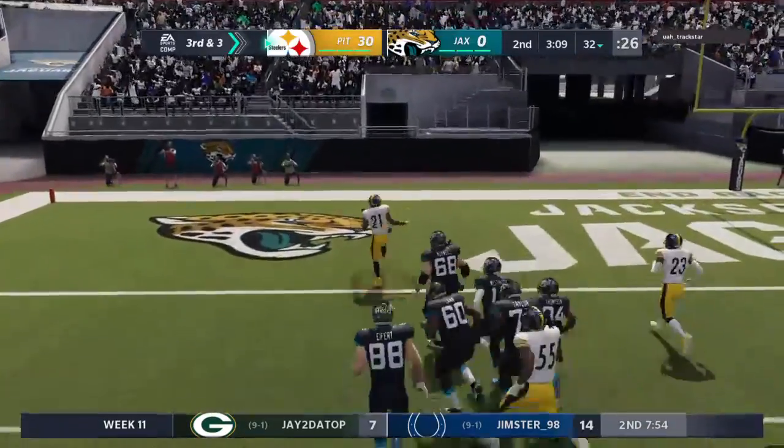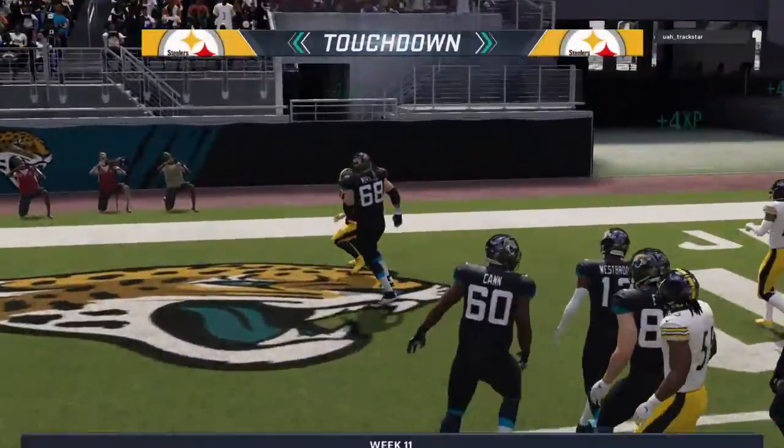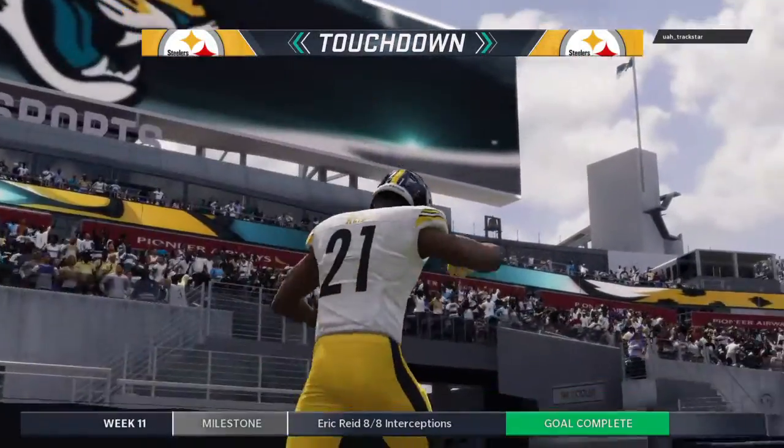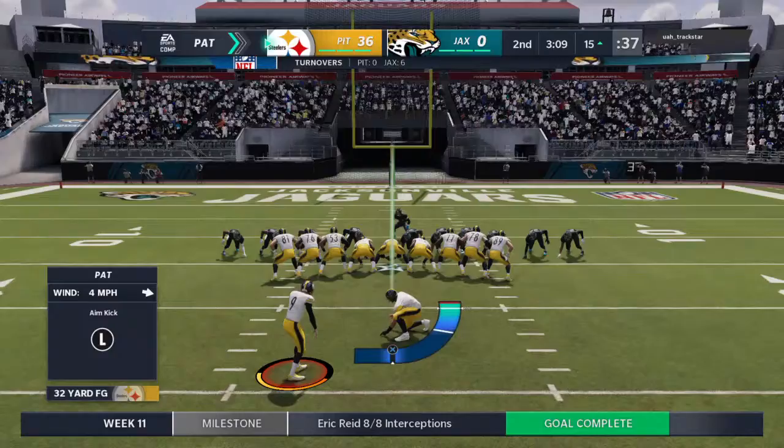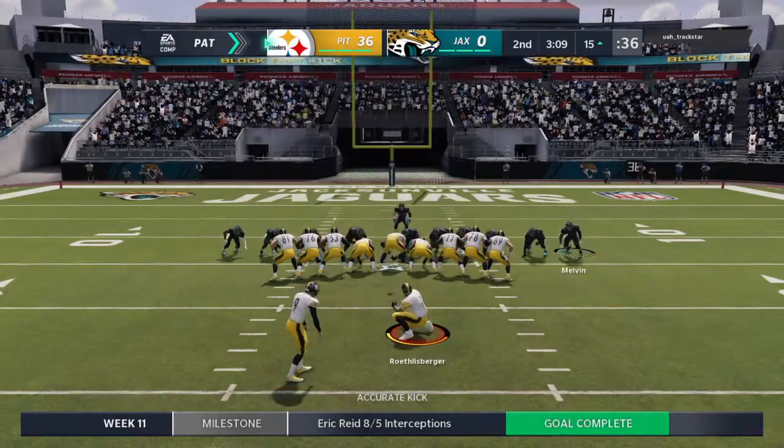Here we go. And he brings this one back. It's a pick 6 for a Steeler touchdown. Chris Boswell on for the point after. Oh, this is becoming tough to watch.